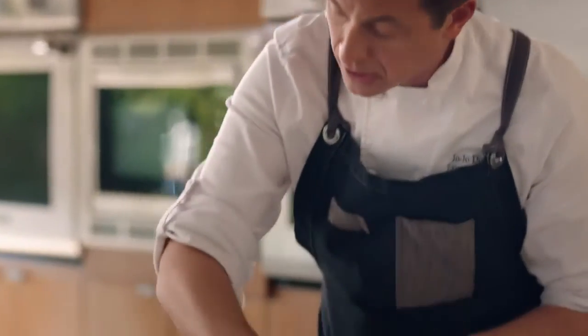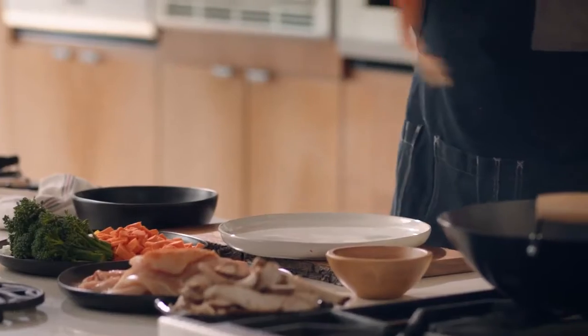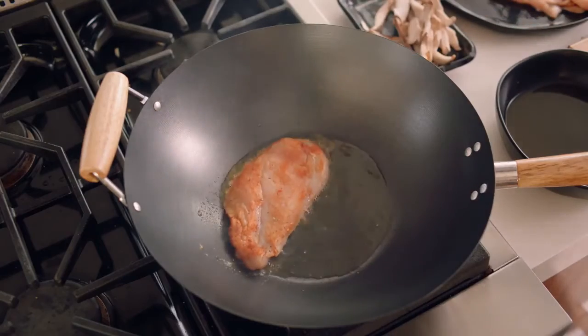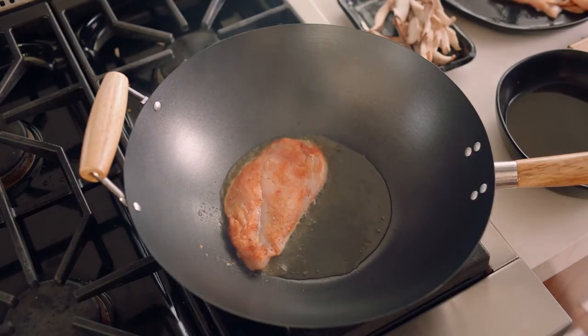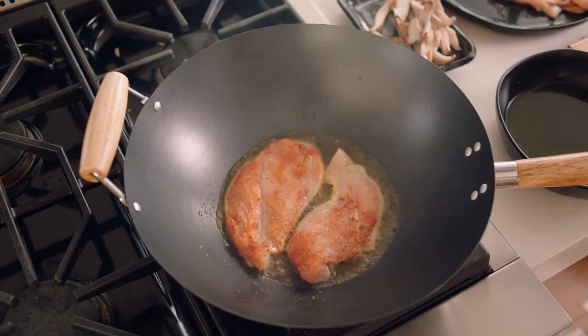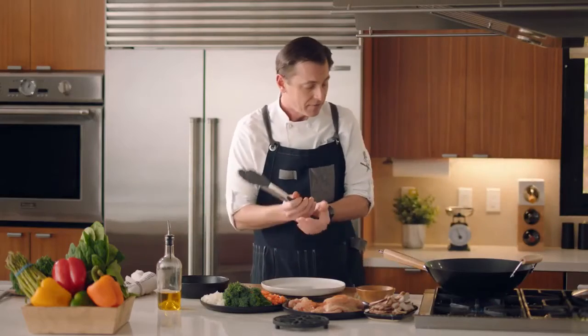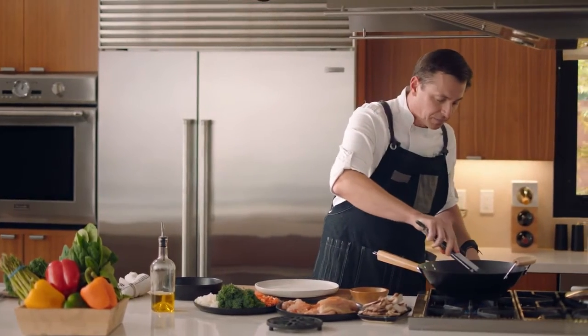We've got the fillets that we made earlier for the chicken. Just rub that spice in there so it doesn't fall off. Now the oil in these woks gets hot very quickly. When you drop your chicken into the pan, that's what you want to hear. Shake it a little bit. You don't want it to stick, and it's not gonna cook very quickly. That's kind of my favorite thing about this, is that you can push it up on the sides.